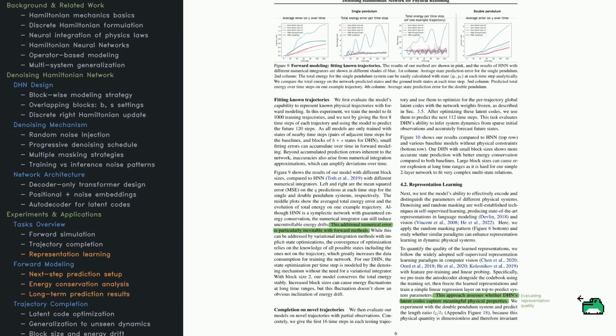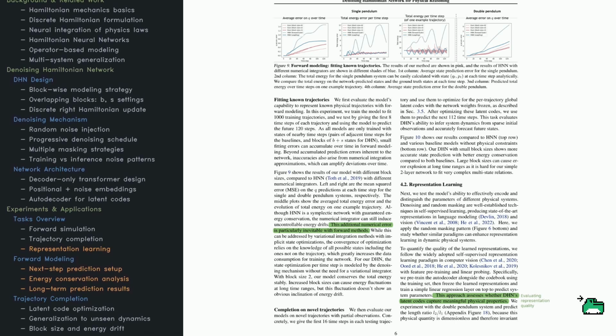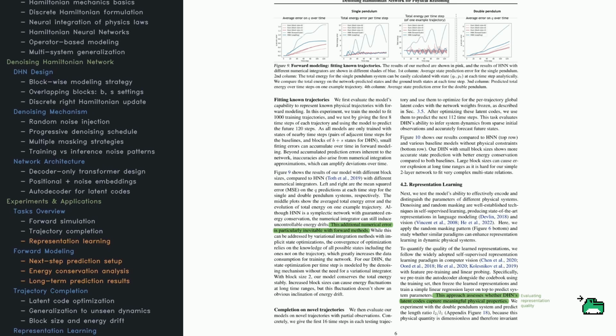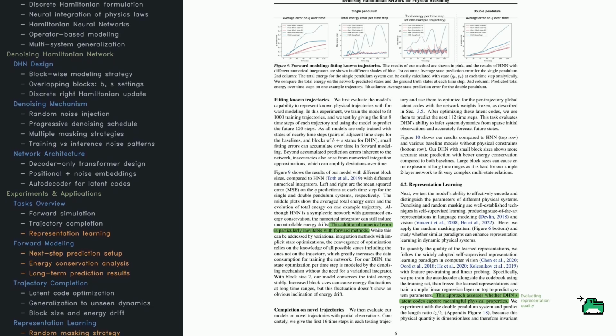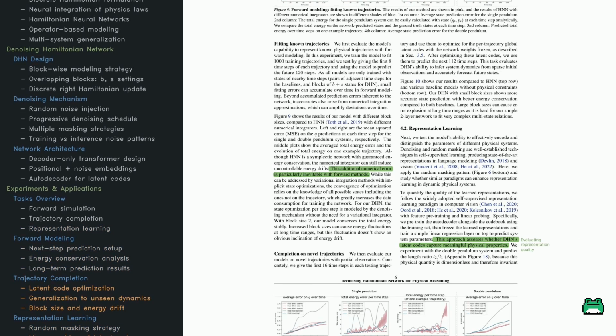They also probe how meaningful these learned codes are. After training, they freeze the model and use a basic regression head to see if the latent code can reveal a hidden system parameter, like the length ratio of a double pendulum's arms. Sure enough, DHN's representations do a great job capturing these physical details, suggesting it really learns something about the underlying physics, not just patterns in the data.